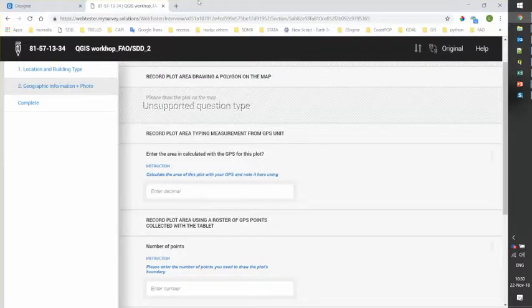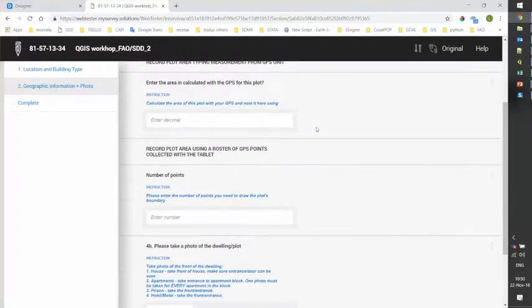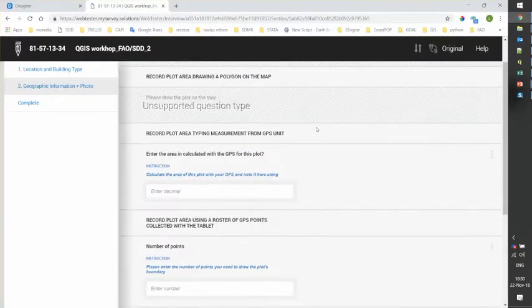So if we get information from the final users of this application that they are developing, and maybe they haven't thought of some of your needs, this is something that they will take into account if we provide them feedback. Okay, so there's another way. Here I have added other ways to collect data, to calculate areas.